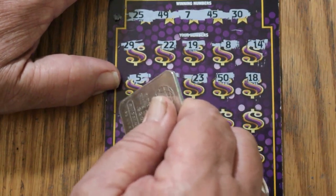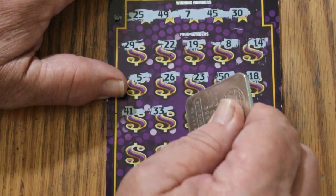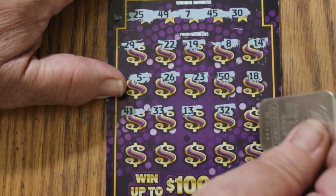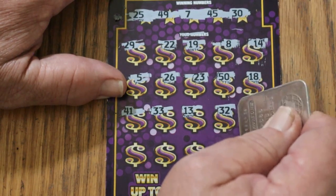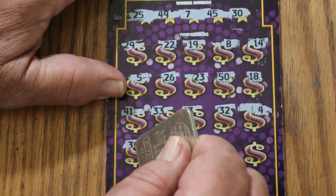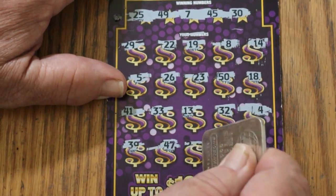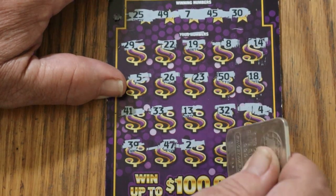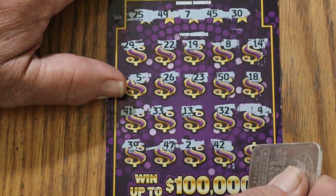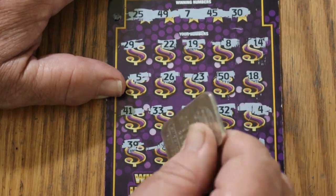18, 41, 33, 13, random is 32, no help. Where is it? Where is it? There it is. 4, 39, 47, number 2, 42, and in the corner 4, that would be nice, $1,000, 16.